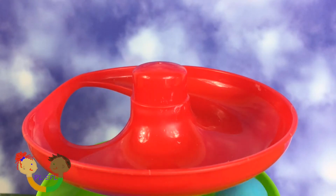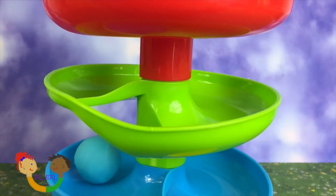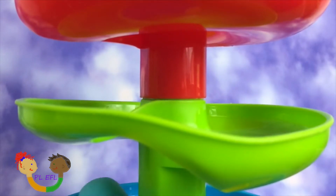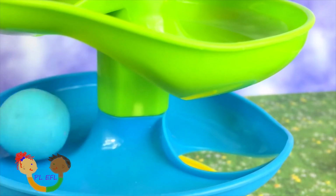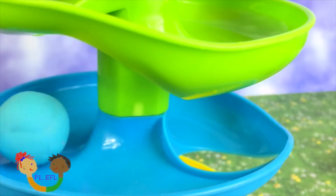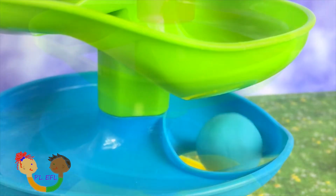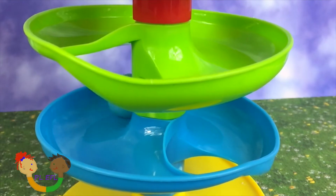It's blue. There goes blue. Blue. It's a blue ball.